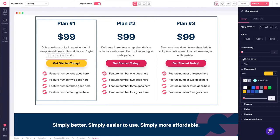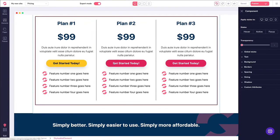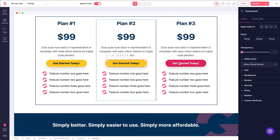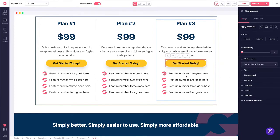So check this out. I just go to my global styles while this is highlighted, and I'm going to create a new style, and I'm going to call that yellow black button. And I'm going to click check, and check this out. I go over to this button and select it, and I just click global styles and say yellow black button. I go to this one and go to the styles and say yellow black button. And just like that. Now I can do that if I've got different countdown timers or fonts or sections or anything like that. That is a pretty cool feature, and I think it's absolutely awesome.